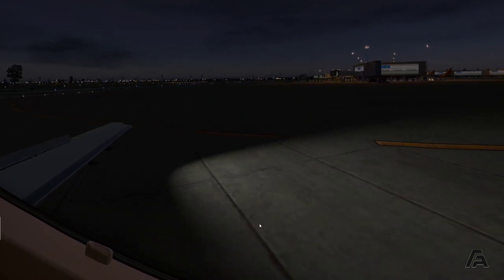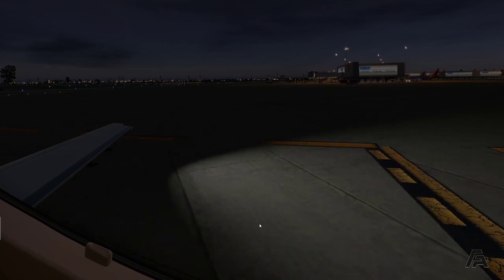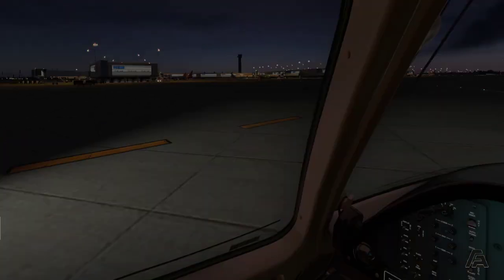That's the lift up. Okay. And then one more time, I'll extend the speed brake. That's as far as you can go with the speed brake, and then there's the lift up again. So I think that's all it does.